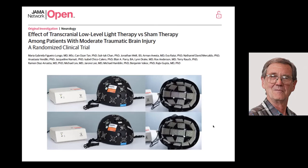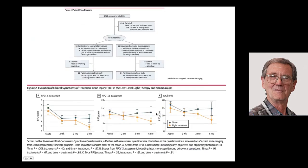even then, a lot of patients brought in with a head injury actually go home the same night because they sort of recover a bit. So these were people who had to stay in for up to 3 days, to get treated with an active head helmet or a placebo helmet. But nonetheless, there were some results.